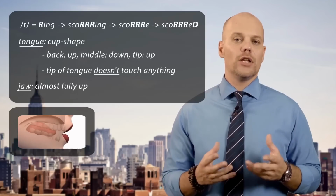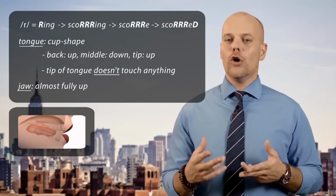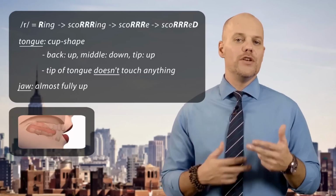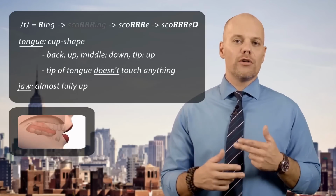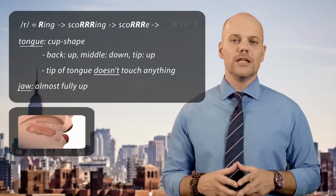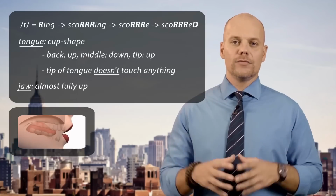If you feel you have lost the R sound, just go back to score or scoring and practice them a few times. Scoring, score, scored. Pause now.